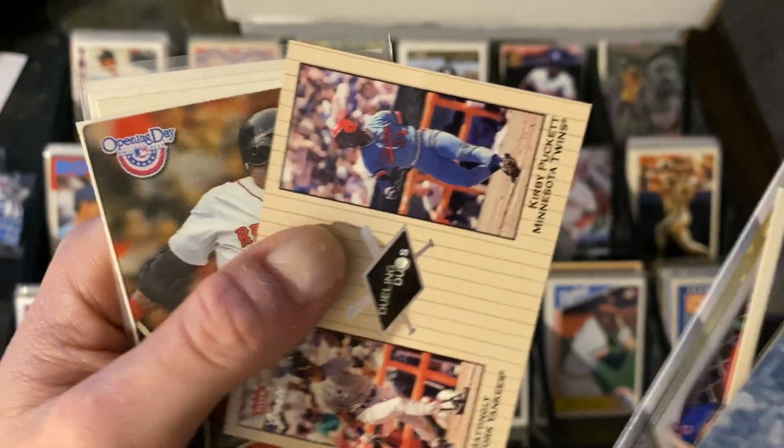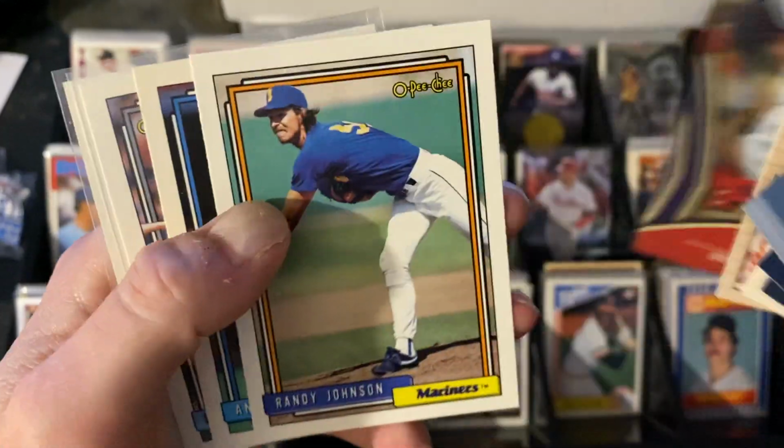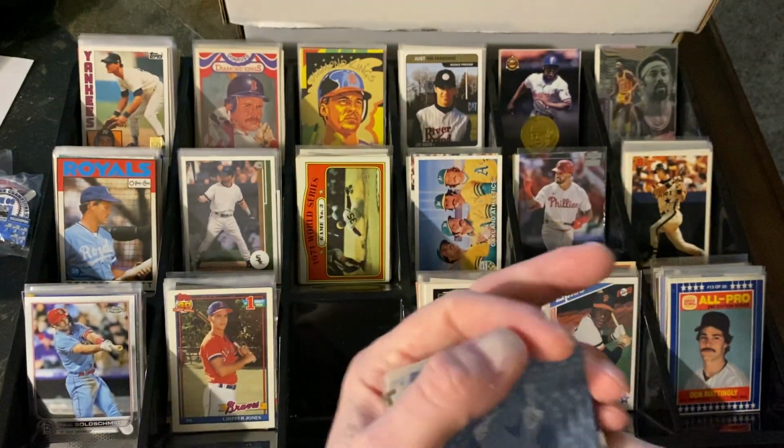There is a Manly and Puckett. That one I'll throw in the Manlys as well. David Ortiz opening day. Some kind of thing there. And then some OPCs. I always find OPCs to be fun. Randy Johnson, Dawson, and a pair of Mattinglys in the OPCs.